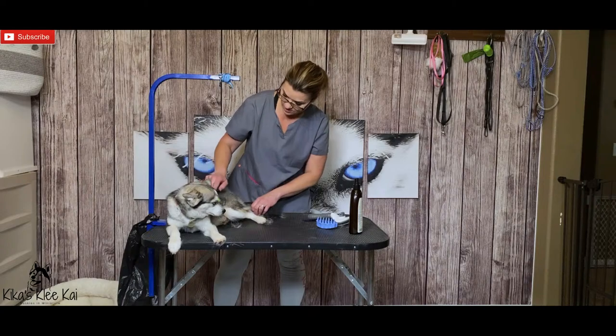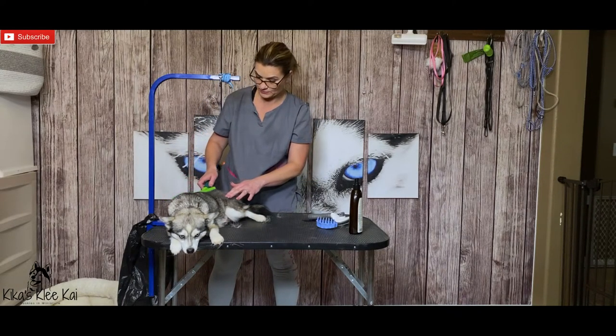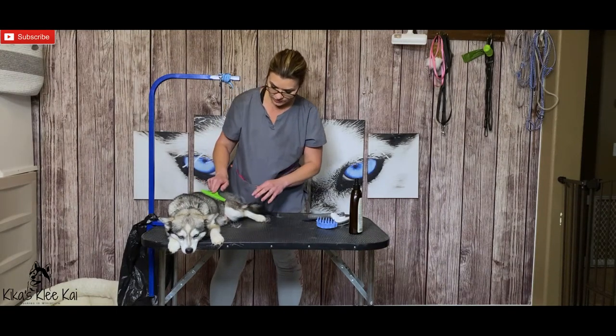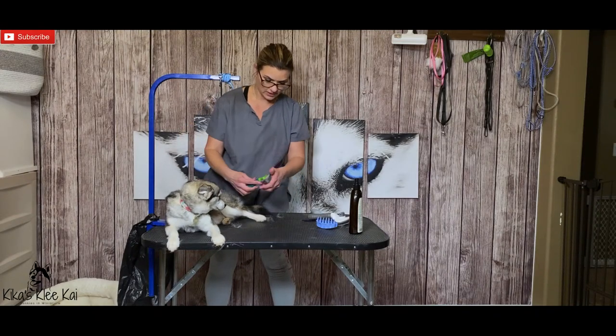You will hurt her if you push down. You can feel it. Like, I literally pushed like this, just barely over it, and I could feel her spine and the bumps from her spine. So, of course, I don't want to push down there. So I avoid her spine area with the rake.